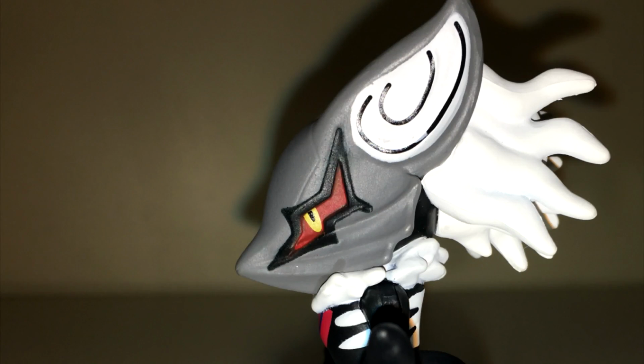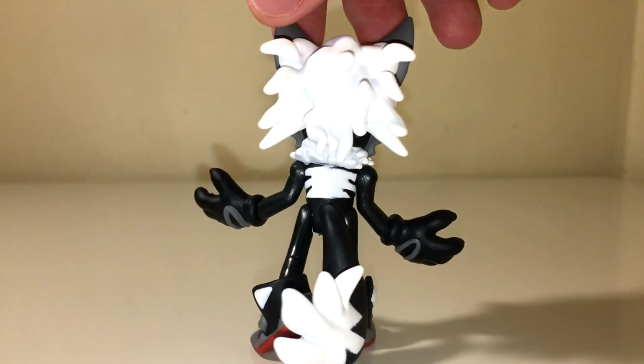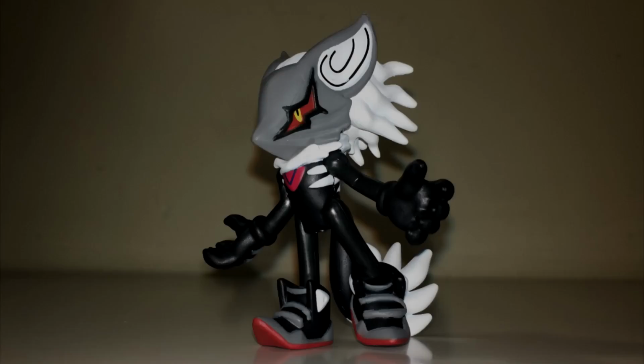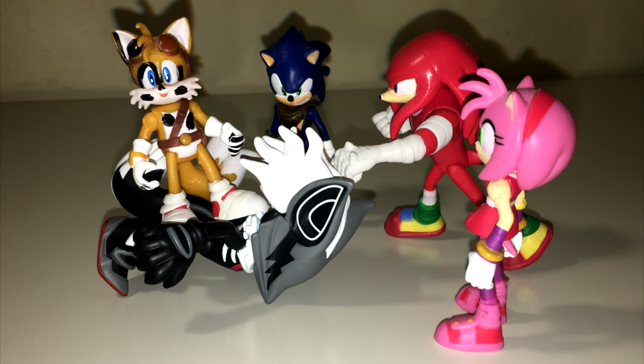The details on this guy are great though. His sculpt, especially if it was going off of the concept art, looks fantastic. Look at his hair, that's really well done. His tail looks great too, as do his gloves and shoes. Really, the only detail that I can see is missing is that he doesn't have treads on the bottom of his shoes, but that's to be expected anyway. The bottom of his shoes do have copyright info though, and the Sonic Boom animation studio Technicolor is still credited on these Tomy figures, despite this clearly not being a Sonic Boom based figure.